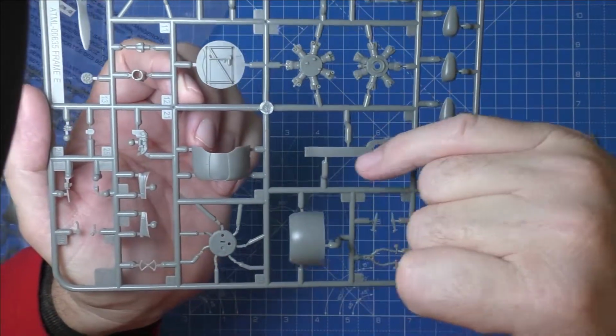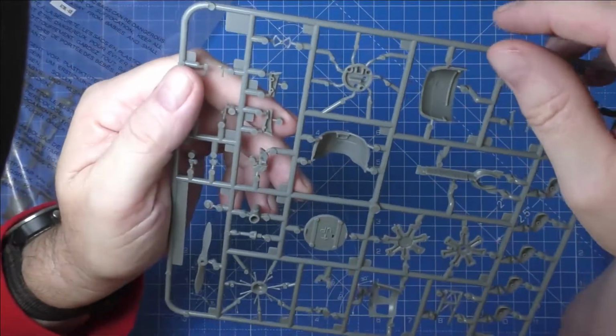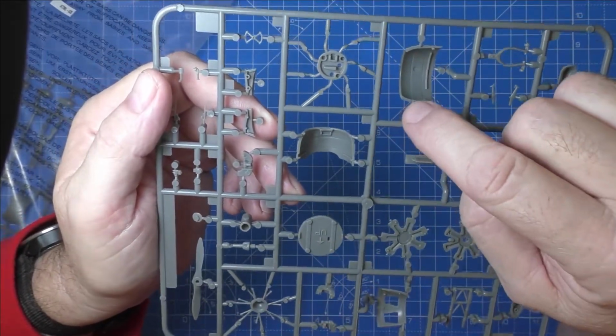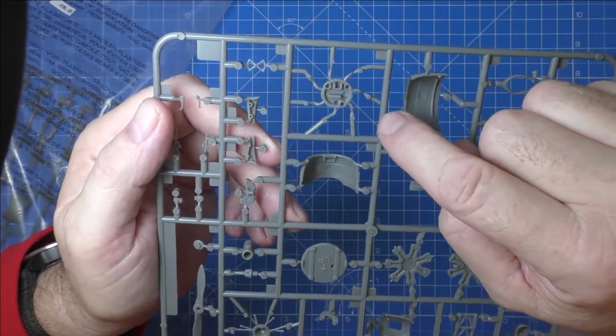So these are part of the undercarriage units. And again, I'll turn these over. Postman's outside. Sorry about that. Bringing more bills.